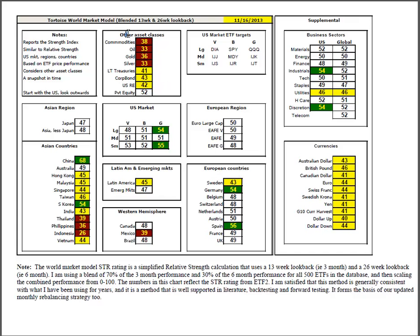Inside the other asset classes, the commodities, oil, gold, and silver complex are dragging. The alternate classes of treasuries, corporate bonds, U.S. real estate are below average. Private equity remains just slightly above average. Inside the business sectors, it's the U.S. generally in front of the global counterpart, with a couple exceptions like finance and technology.